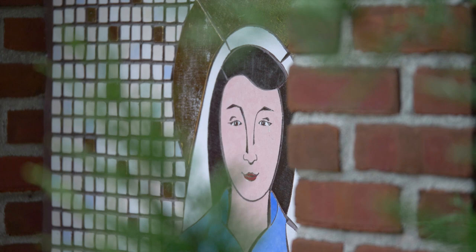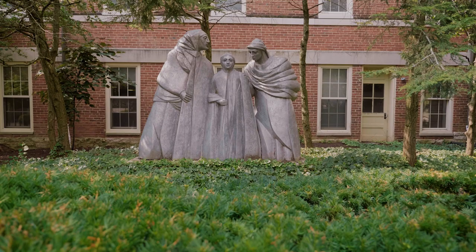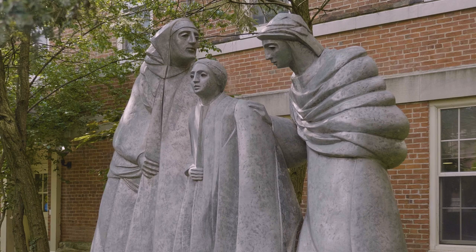South of the chapel, in the Nazareth courtyard, stands a large metal sculpture titled Holy Family. It depicts the scene where Joseph and Mary find Jesus in the temple with the teachers.